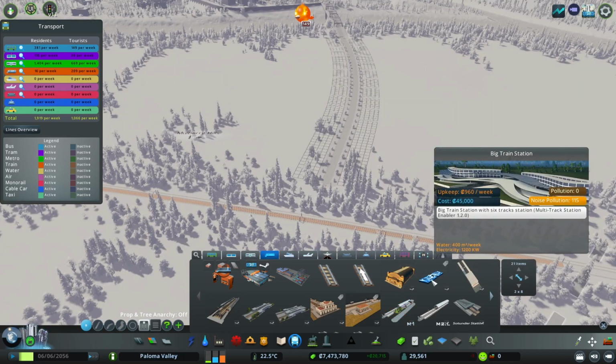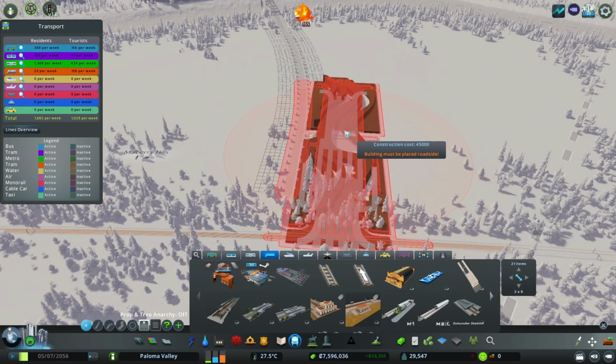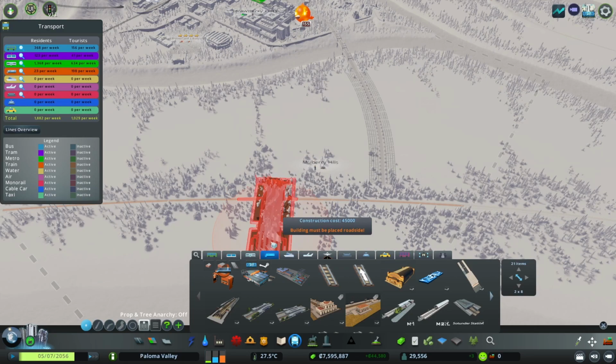Now this train station is the complete other end of the spectrum, and it is probably the most elaborate train station I've ever seen. This is a 6-track station and the line is actually underground, so that might decide for me whether I want the tracks to be above or below ground. I think I'm going to go with the fanciest station that we have and go for the one where the tracks go underground. So this kind of runs alongside the road there, so I reckon the best place would be to put it across here.